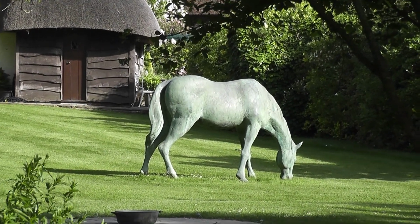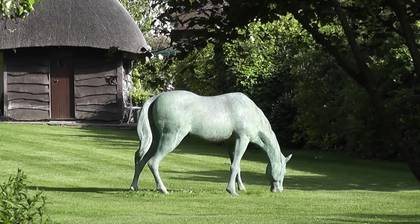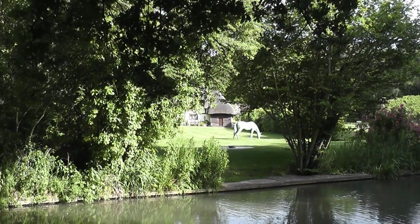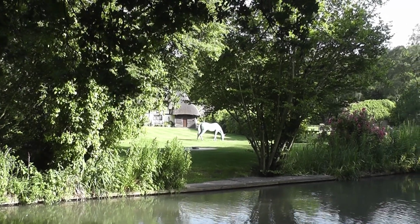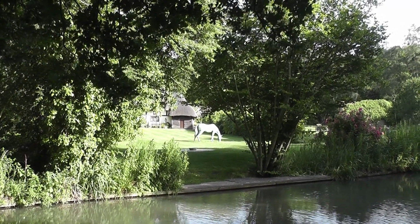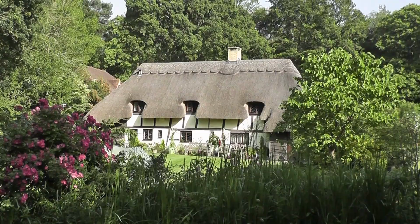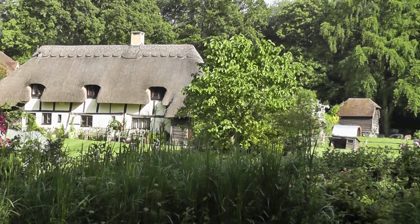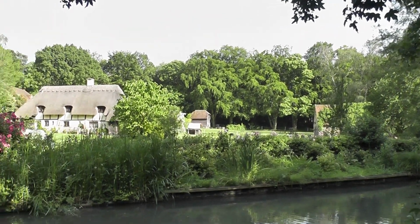Well, there's the bronze horse sculpture referred to in the text, in the garden of the old thatched cottage, which hopefully I'll be able to see better in a minute. Clearly someone from the racehorsing fraternity lives there, I would have thought. Wonderful. Very pleasant setting.